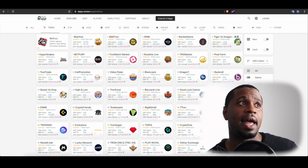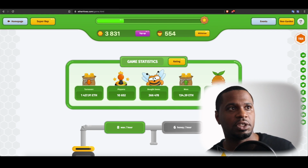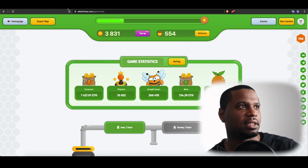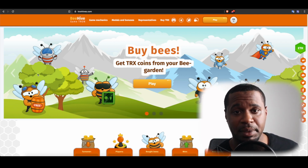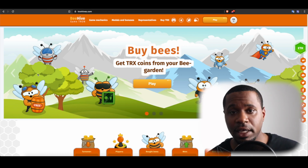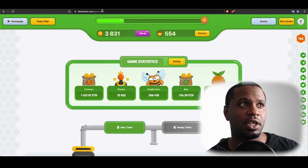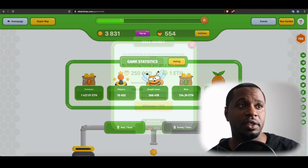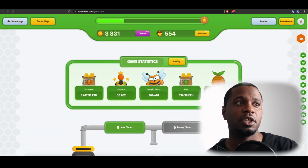And now they also have the Ethereum version that's live. And I actually want to focus on the Ethereum one, which I'm already logged into. But since I'm on the landing page, I just want to explain the mechanics of this game a little bit. So you can get these bees that will produce wax and honey for you. And that honey can actually be redeemed for either Tron or Ethereum, depending which one you're playing. Over here, you can see this is my wax and this is my honey, right? And I can actually withdraw that honey for the cryptocurrency that I just mentioned, either Tron or Ethereum.